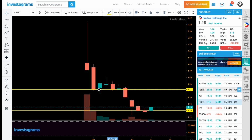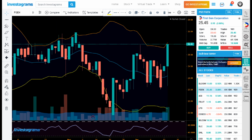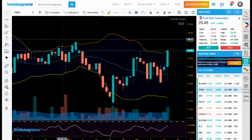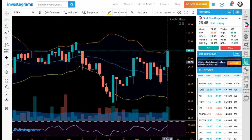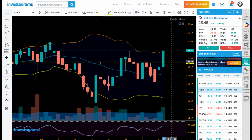Next, we talk about FGen. FGen is promising, starting to trigger your upper band here. So in case some people take profit, it will just drop up to this level. Okay, chances are it will just drop up to this level before it goes up again.